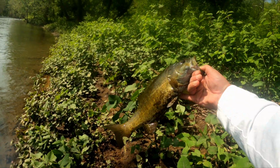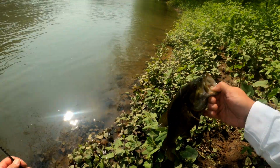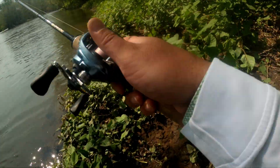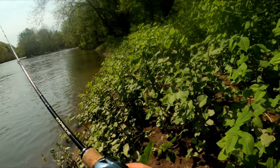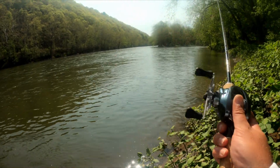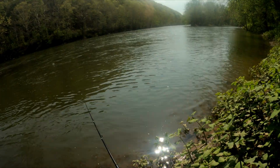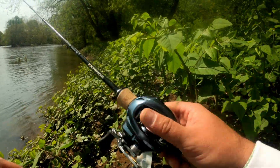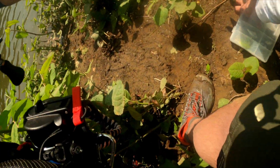I don't know where we're at camera wise, but I don't think we can get it. There we go. Another nice quality smallie out of the York. I don't know, the fish feel extra slimy down here today. Glad to head back that way.